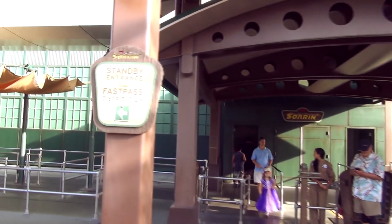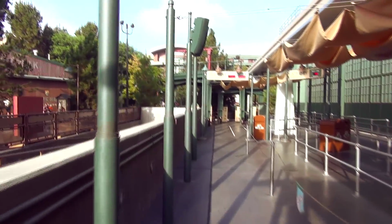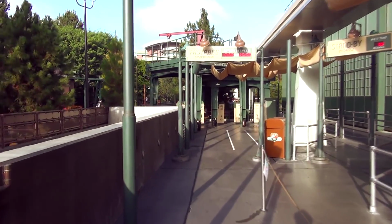So we're going to start our morning off by getting a fast pass for Soarin' over California, because it's my favorite ride in all of DCA. I just love Soarin' so much.